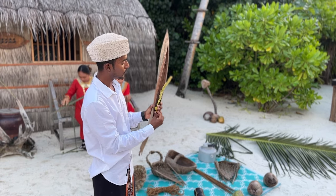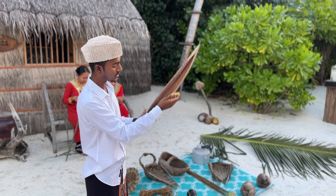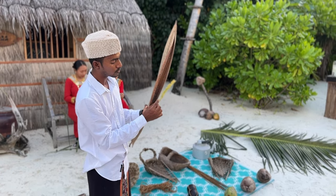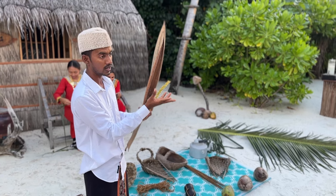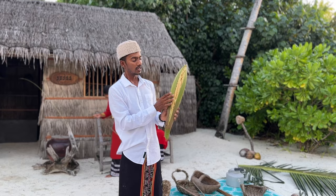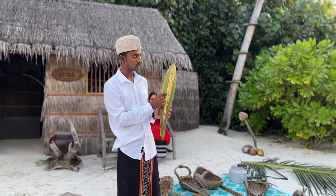Okay, so before it blooms, there's plenty of these stems. They stay inside the coconut sap, and these little pods over here are the flowers. This is a fresh pod where it has all the coconut flower inside it. The little tiny ones are the pods.